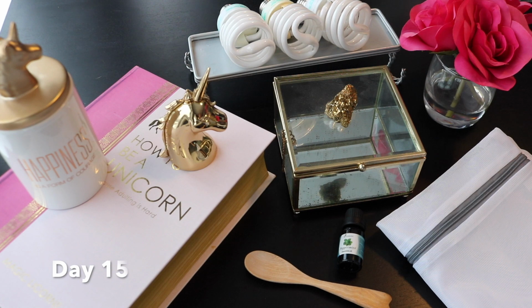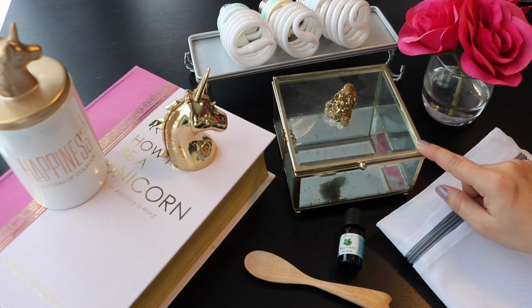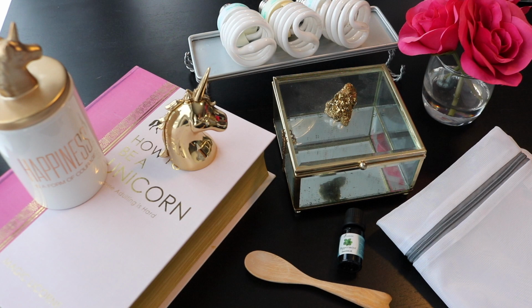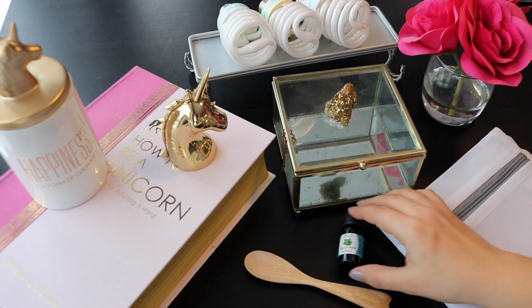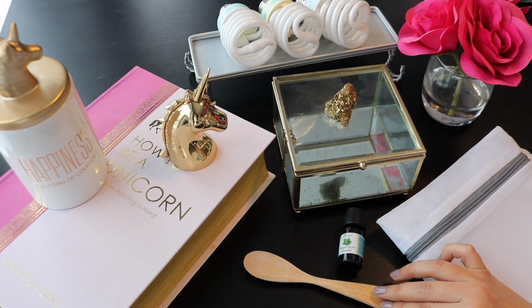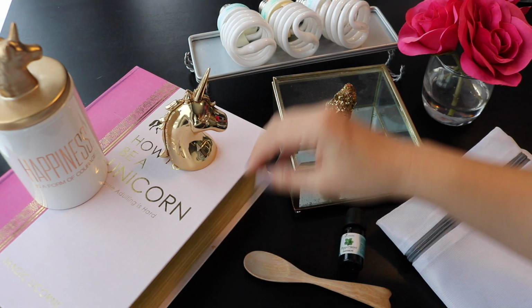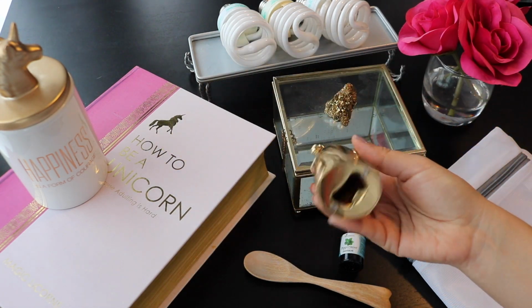For day 15, I'm decluttering 3 old light bulbs that we replaced with smart lighting, this tray that used to have a candle on it, some fake flowers, a crystal display box, a delicate linen laundry bag, an essential oil that I don't like the smell of, a wooden spoon I received for free with a bag of tea, and my unicorn paraphernalia, which includes this bottle opener that I've never used.